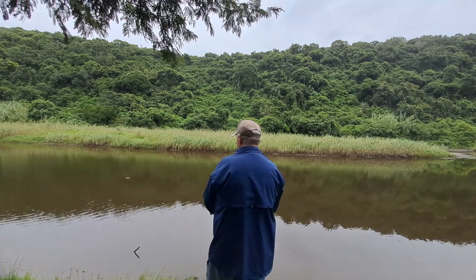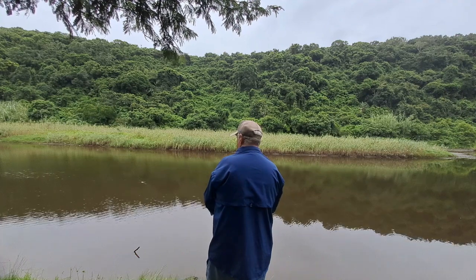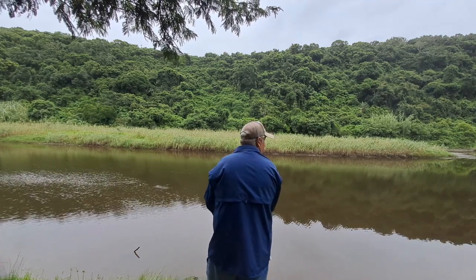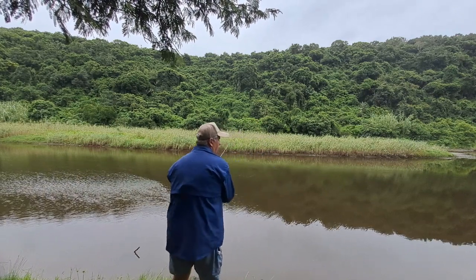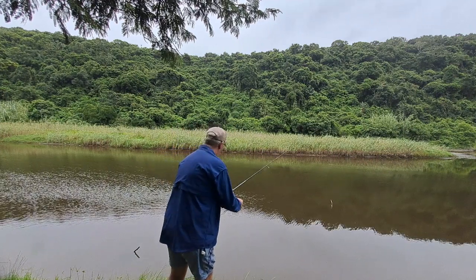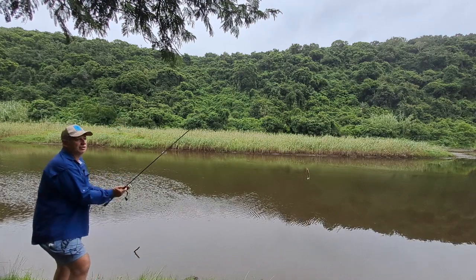A little bit of breeze this morning, which for a topwater lure is not a bad thing. I often find you get better takes when there's a slight ripple. Oh, something hit that shoal down there. Let's have a quick throw that way. That looked like a cobby. Or else they split themselves. Bit of a long cast, but worth a try.